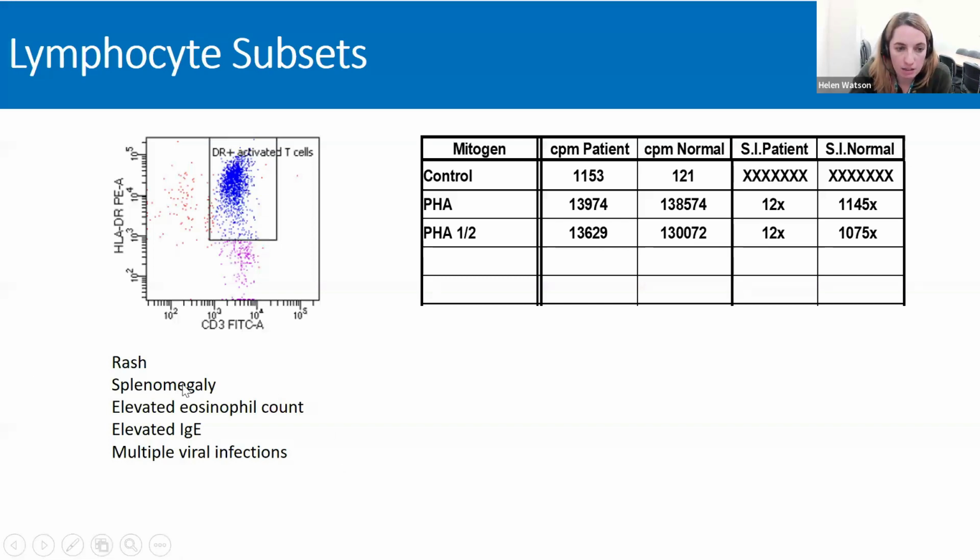And actually, when you looked at the clinical details, the patient had a rash, splenomegaly, elevated eosinophil count, and IgE, and they had multiple viral infections. So clinically, and with the tests that we had available at this point, it very much fit the criteria for Omenn syndrome. Just another point is that we often look at activated T cells, a measure of how activated and essentially angry the T cells are. And we look at HLA-DR expression. In this case, it was mostly all activated, and that again is an indication of something not right. You might see it in graft-versus-host disease, or maybe just in a really significant infective picture, but it fit with this query around the patient having Omenn syndrome.